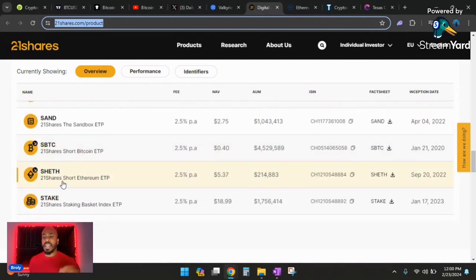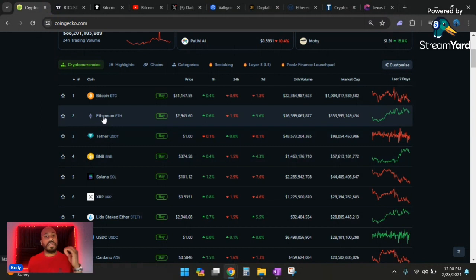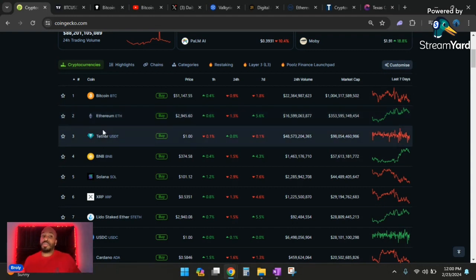And they have 21 shares short Ethereum ETP. So all these are just different financial products and derivatives created based off of the underlying asset. So if you're investing in the underlying asset and you feel like the more products, the merrier, that will boost the value of the underlying asset, why wouldn't you want to get into it now? None of this is financial advice, but this is how I believe we should be thinking, or that's how I'm thinking, and I'm just sharing my perspective.